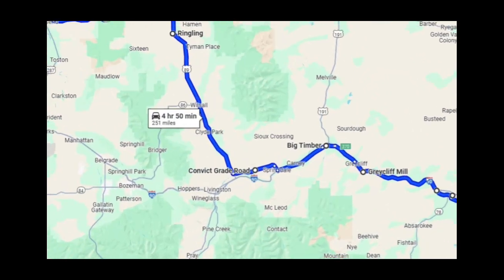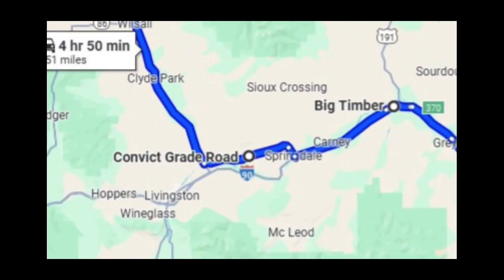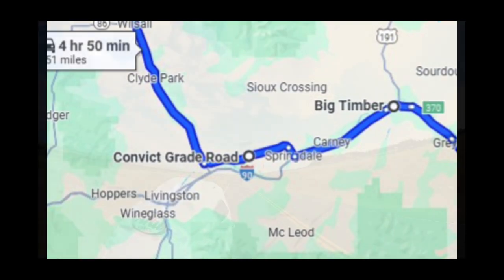After a hot cup of coffee and a pastry, and my brief tour of Gray Cliff Mill, it was time to get back on the road to our next highlight, Convict Grade Road.